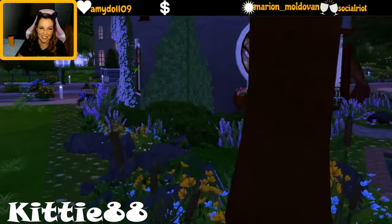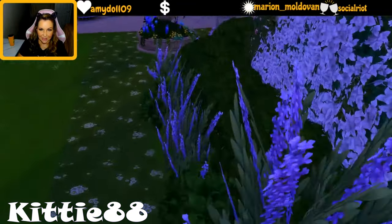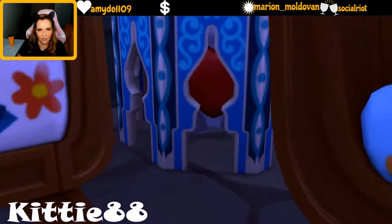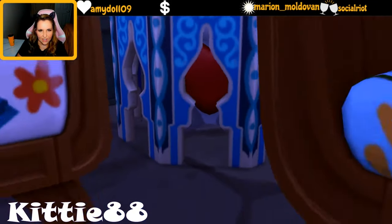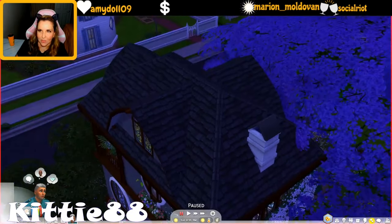Wow, I definitely can see why this is called the Lavender House. Very cute. Oh my goodness gracious. I would have never ever found that little guy. That's a good little spot to put it. So that's five. The walls need to be down.